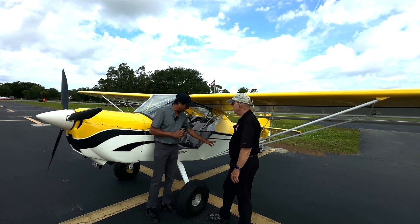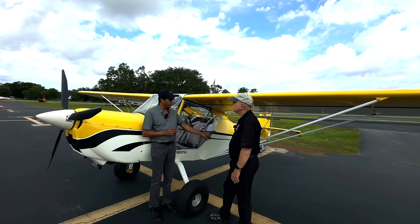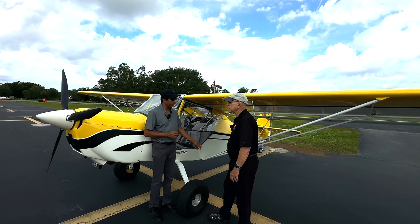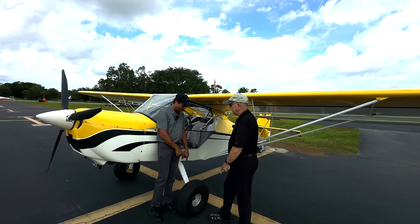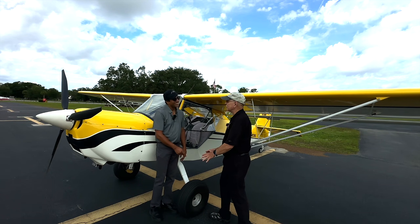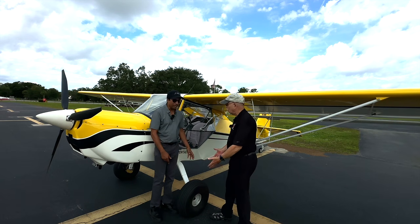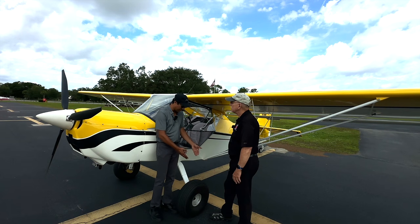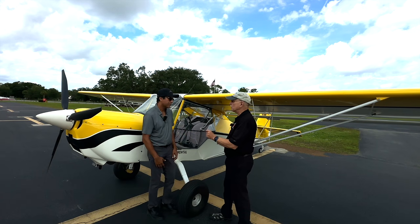Now, when we install the airfoil covers on it, you gain about 7 knots from that. 7 knots? Correct. Oh my! And then I'm guessing these big draggy tires, they look beautiful, and I'm sure they're great on a soft unimproved grass surface. But if you're flying off an airport like this, a prepared grass surface, you can go with the standard tires, which have nice wheel pants on them, and you'll gain another about 6 knots from that. So 13 more knots are possible with these cleanups.